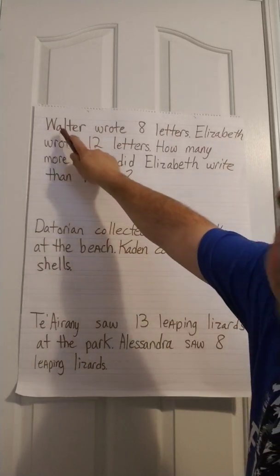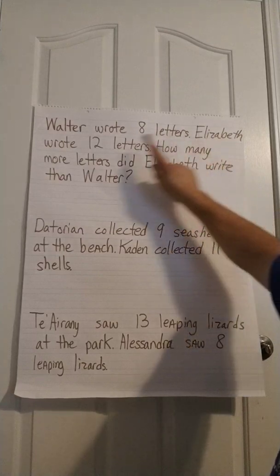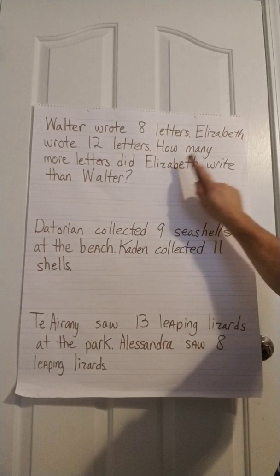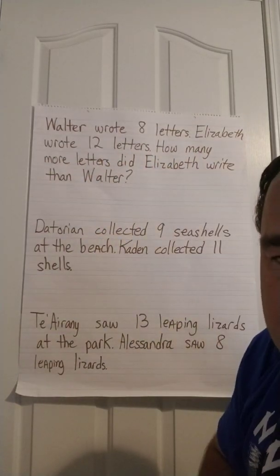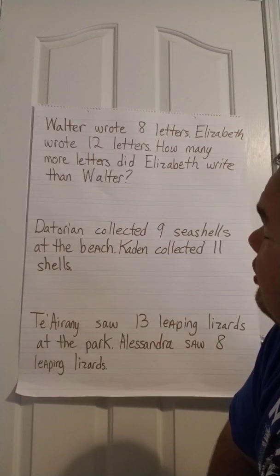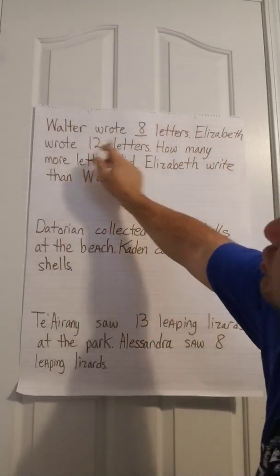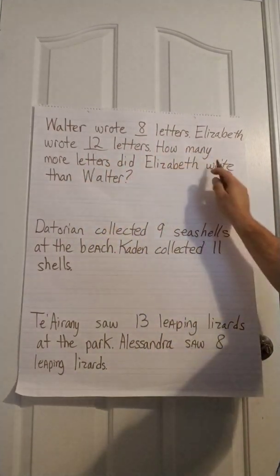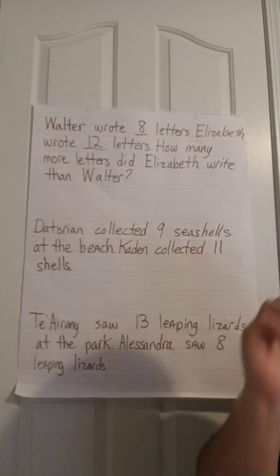All right, let's look up here. Walter wrote 8 letters. Elizabeth wrote 12 letters. How many more letters did Elizabeth write than Walter? This time, I want you to draw cubes using 2 different colors to find the answer. I'm going to read it again. Walter wrote 8 letters, so underline the 8. Elizabeth wrote 12 letters, underline the 12. How many more letters did Elizabeth write than Walter? Go ahead and pause the video, come back and get ready.